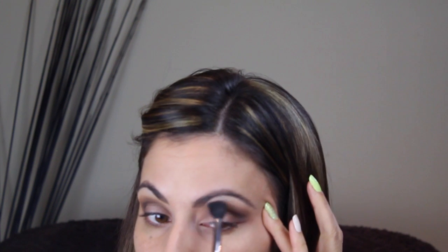So I just want to blend out the lines in the crease, so I'm going to take this Makeup Geek eyeshadow in Creme Brulee, and this is a great color to blend out your eyeshadow, so I really like this. I have a review coming up soon, I just haven't had the chance to do it. But we're just going to take that and just blend all those colors. There we go.